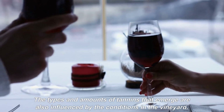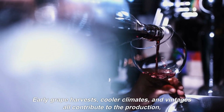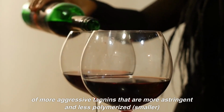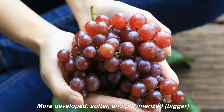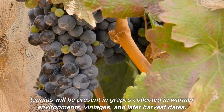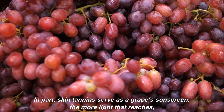The types and amounts of tannins that emerge are also influenced by the conditions in the vineyard. Early grape harvests, cooler climates, and vintages all contribute to the production of more aggressive tannins that are more astringent and less polymerized, smaller, when the grapes are picked. More developed, softer, and polymerized, bigger, tannins will be present in grapes collected in warmer environments, vintages, and later harvest dates. In part, skin tannins serve as a grape's sunscreen.